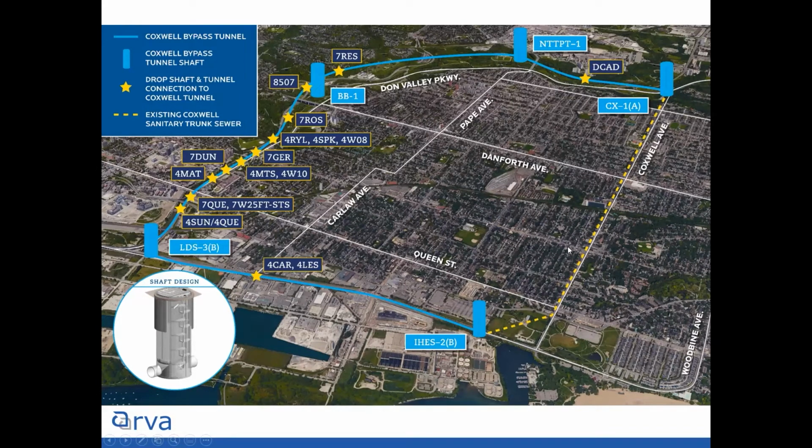You'd say, why don't you just tunnel up Coxwell? Well, because we're not just trying to bypass this, we're trying to capture the flows that are outfalling into the Don River and Inner Harbor. And the way you do that is by going right next to them. If you just ran a tunnel up Coxwell, how would you connect these outfalls, right? So it has to go near them. So that's why it runs along here until it gets to Bayview. Then it runs up Bayview, which keeps those drop shafts and adit tunnels not super long.